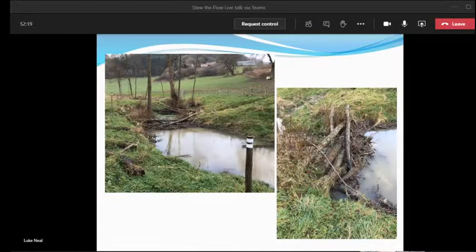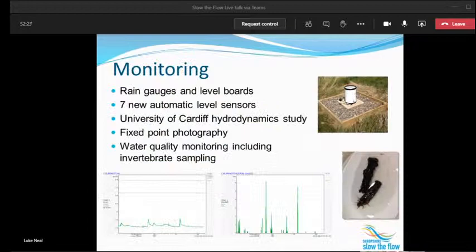You can also see the volumes of storage on some of these structures, and you can see one of our monitoring posts in the foreground there. We have a whole load of monitoring gauges in the catchment, from rain gauges and level boards. Cardiff University are working with us to do a study around the effectiveness of the leaky woody dams, and we are doing some fixed point photography and other measures to actually start to get some really good hard data and really quantify the amounts of water we're holding back and for how long, and therefore for every pound of money that we spend, how much flood benefit are we actually having.